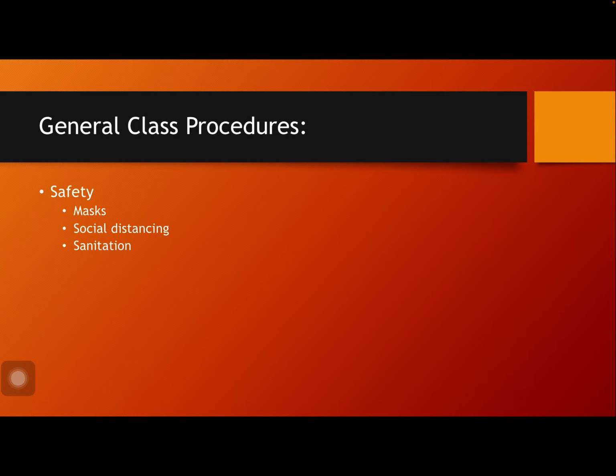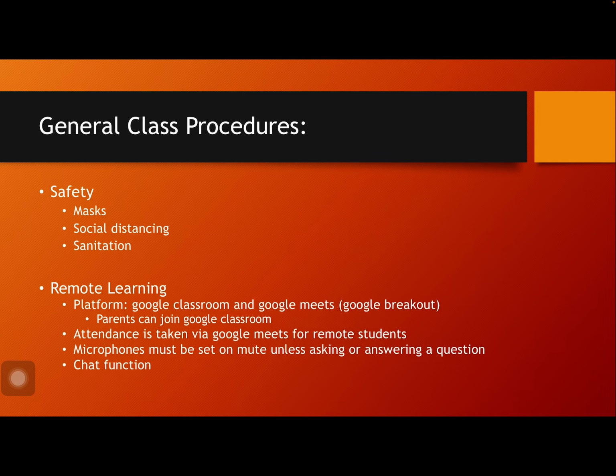Sanitation, I clean my desks every single morning. I also have a hand washing station and a sanitation station for hand sanitizer and hand washing. Also, we have someone who sanitizes the desks throughout the day multiple times of the day, and I have antibacterial wipes so students can wipe down the desks at any time if they'd like to clean their desks extra.